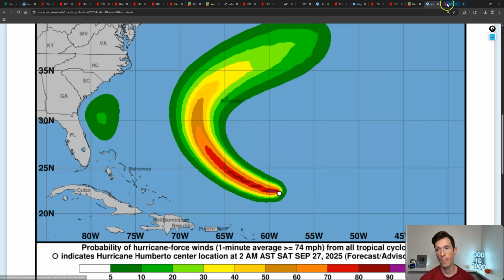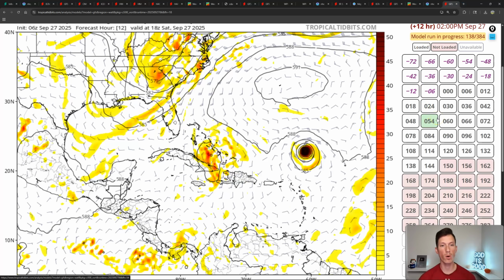So, yeah. This is the part where we'll wrap the video up, but we'll slow it down also. So these are steering currents. What you're looking at here is the 500 millibar flow chart. These are winds at about 18,000 feet up in the air, and this is the flow. If you look here at these little wind barbs, I'm going to make this really small at first. Let's find a wind barb here.